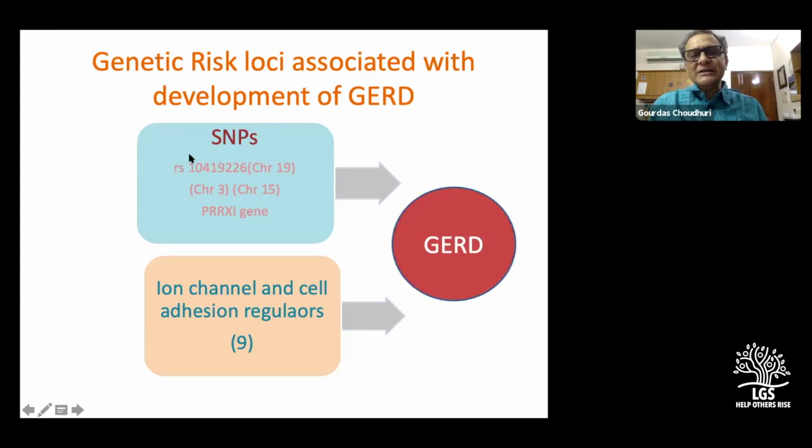So the genetic risk loci associated with development of GERD, there have been single nucleotide polymorphism studies. These are very easy to do. I think when I was at Lucknow, we did quite a few SNP studies in a wide variety of disorders, including alcoholic liver disease. But here, they have been able to identify, mainly statistically, loci in chromosome 19, chromosome 3, chromosome 15, and in the PRRX1 gene.